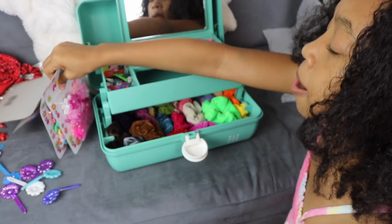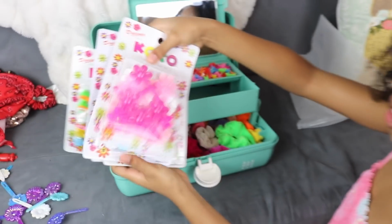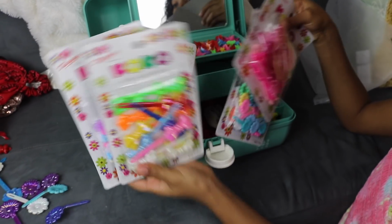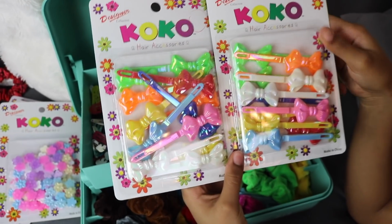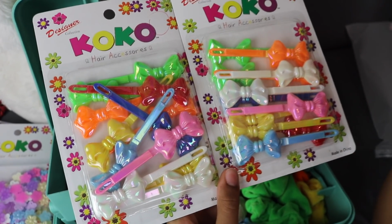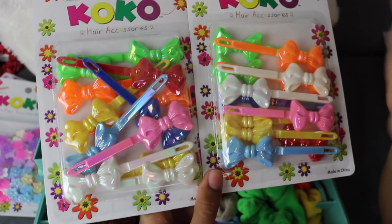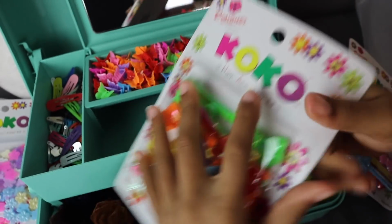So my last compartment is for my barrettes, and I just got these from the hair store, and they're $1 a pack. So these are the first pack. We have 2 of the same pack because they only had one pink bow and one red bow. So we just got 2 so we could have 2 of each. So let's get opening.